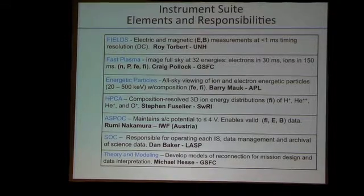Here I just list the instruments. I think this is something that's been presented many, many times. The field suite, which is headed up by Roy Torbert, has been just about fully commissioned, and they are in pretty much continuous operation. When you think about, hey, we launched in March, where's all the data, folks? What's taking you so long? I'm going to tell you what's taking us so long. There's really good reasons for this. But the fields data is being collected pretty continuously at this point.